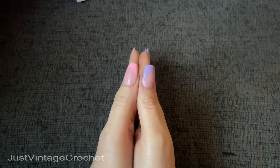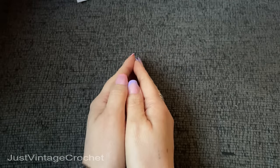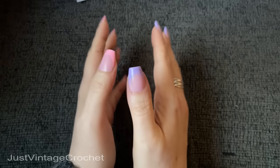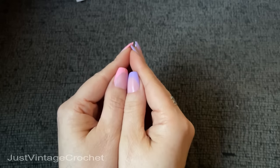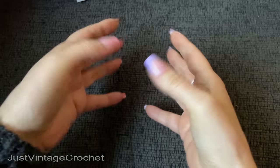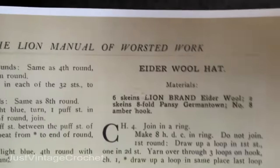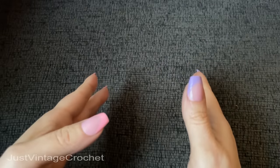I got an email from a viewer, and she happened to have a very special book. It's a book that came out in 2006, so I will not feature this book on this channel, nor the pattern that's in it. What this book is called is Lion Brand Yarn Vintage Styles for Today. It is a compilation of vintage patterns ranging from this exact book right here that we worked in before, and from what I can see, on up even into the 60s.